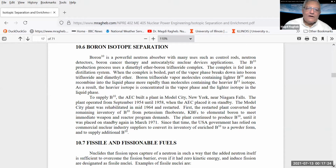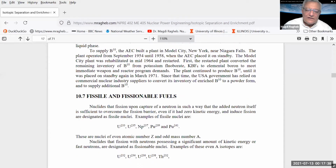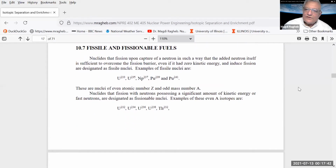All right, so this is for the light elements. The light elements that we considered are boron, we considered lithium, and we considered deuterium. However, the isotopic tailoring industry also does it with fissile and heavy elements. In that case, we need to create a taxonomy here of the difference between what we call fissionable fuels and what we call fissile fuels.